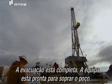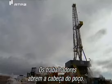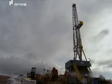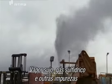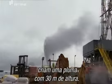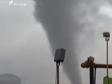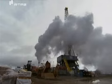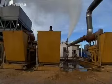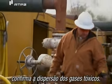The evacuation is complete. The team is ready to blow the well. Workers open the wellhead. Dirty steam, hydrogen sulfide, and other impurities create a plume 30 meters high. The wind stays its course, and a specialist with a gas detector confirms that toxic gases are dispersed.